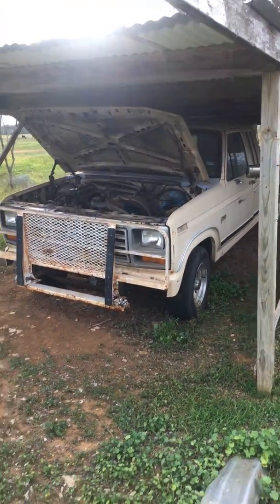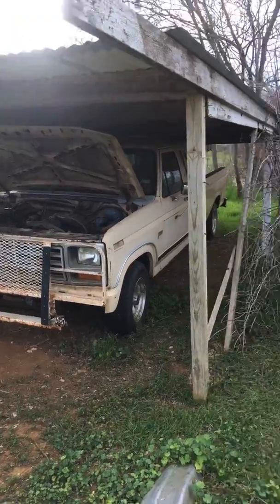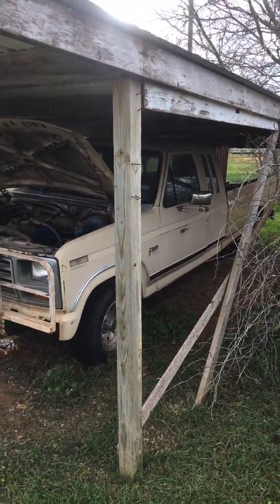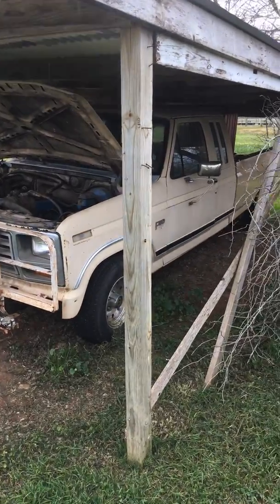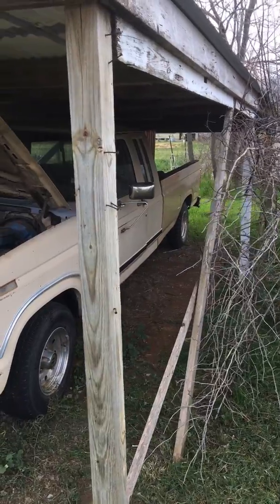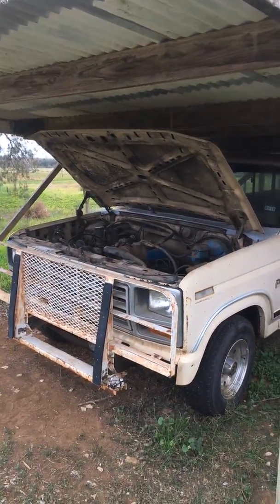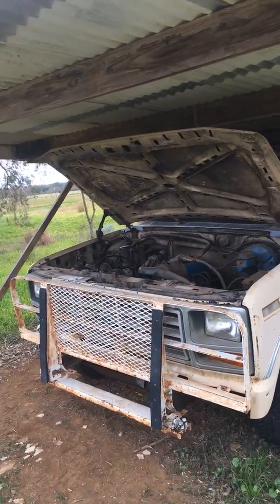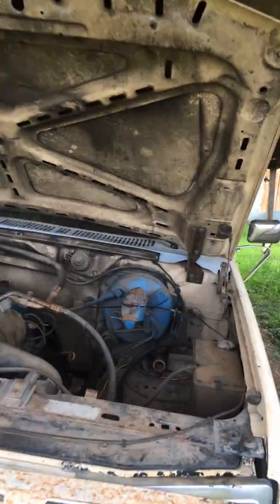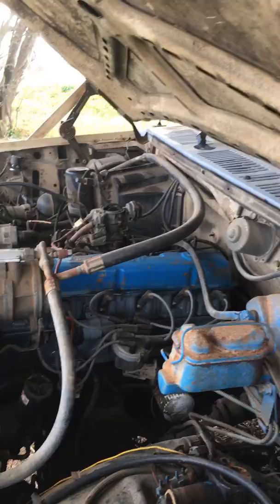This one here is an 83 Ford F150 pickup. Crew cab. I'm sorry, not a crew cab. It's an extended cab. I got crew cab on my mind. Haha. Long bed truck. I don't know if you can see it very well, but it does have an 8-foot bed on it. This one here is 2-wheel drive also. This one here has a different motor in it too. It's got the inline 6 in it.